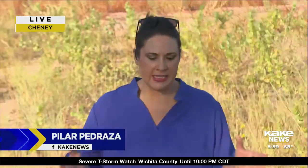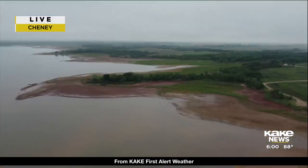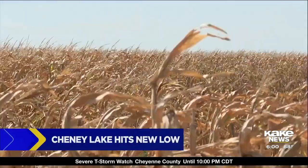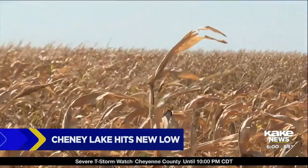Well, Deb, Chris, I can remember camping out here at Cheney Lake and seeing this little slope in the ground used as kind of an informal boat ramp or just a way to walk quickly into the water, except now we're a good football field away from the water. And when there's no water and little runoff here, there's no water and little runoff for farmers and ranchers in the surrounding areas. What happens here starts here. It's a hard time in the ag community right now.